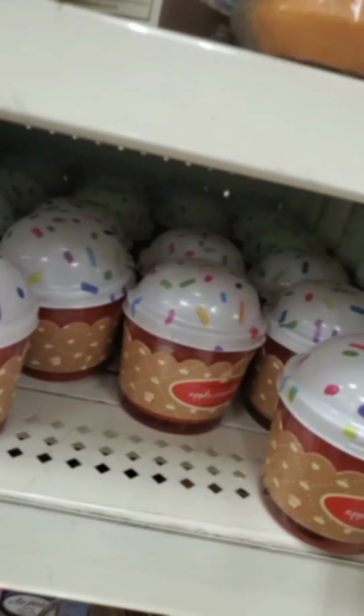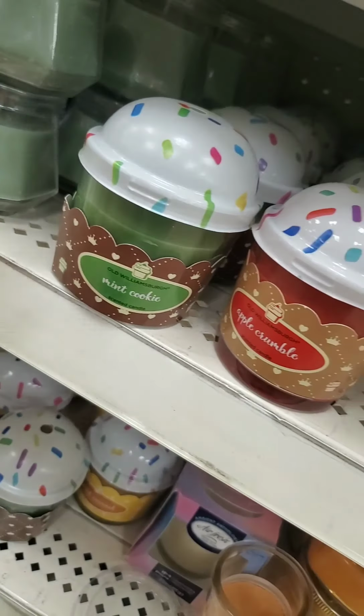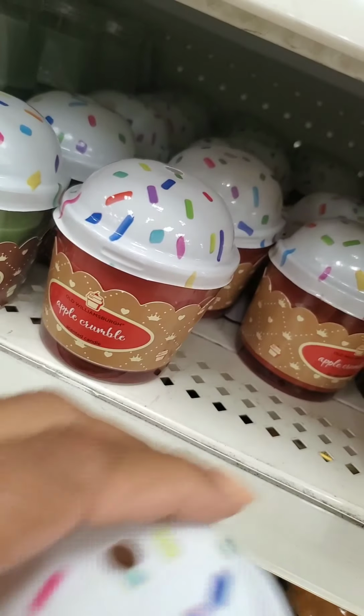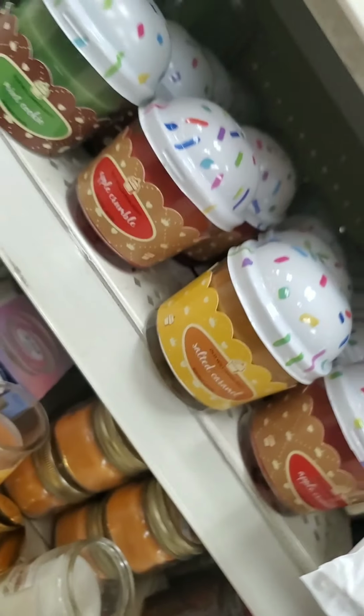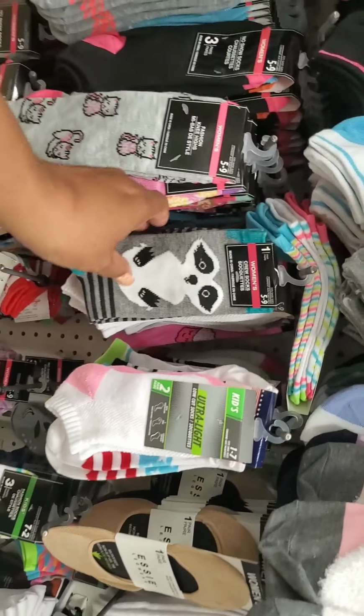And look at these little candles. They are so cute. The packaging is really different. The scents weren't super strong. I can't imagine them being. And you know, there's only a little bit of candle in there. But yeah, the packaging is definitely a thumbs up. And now I'm checking out the socks.